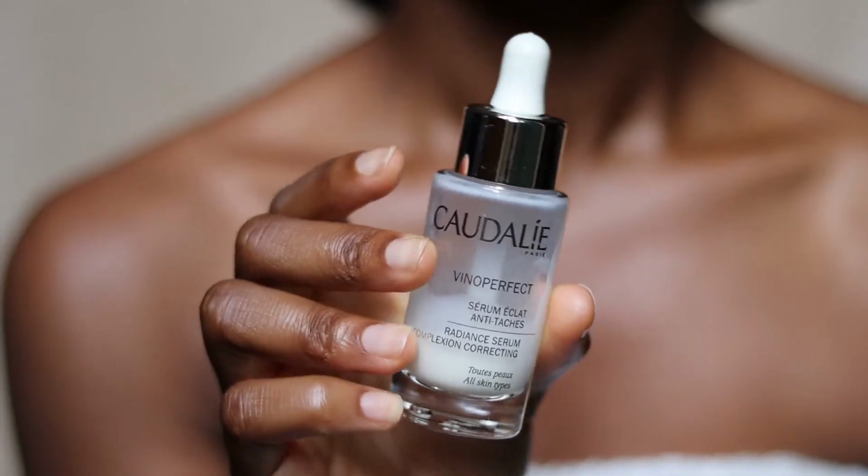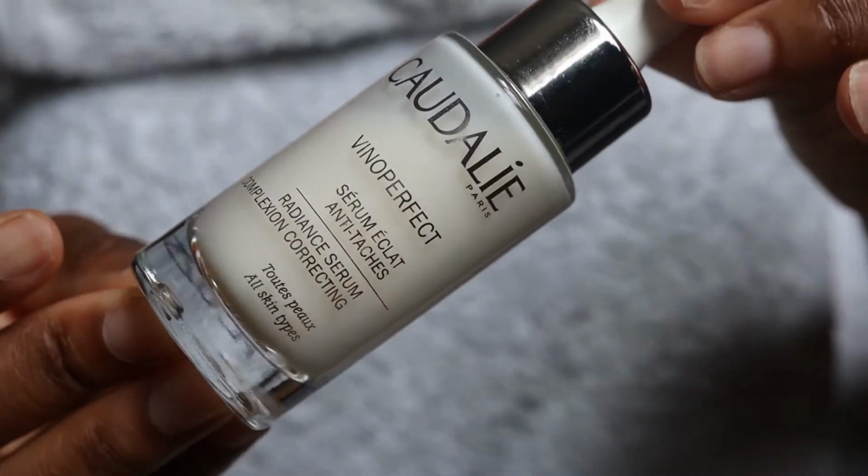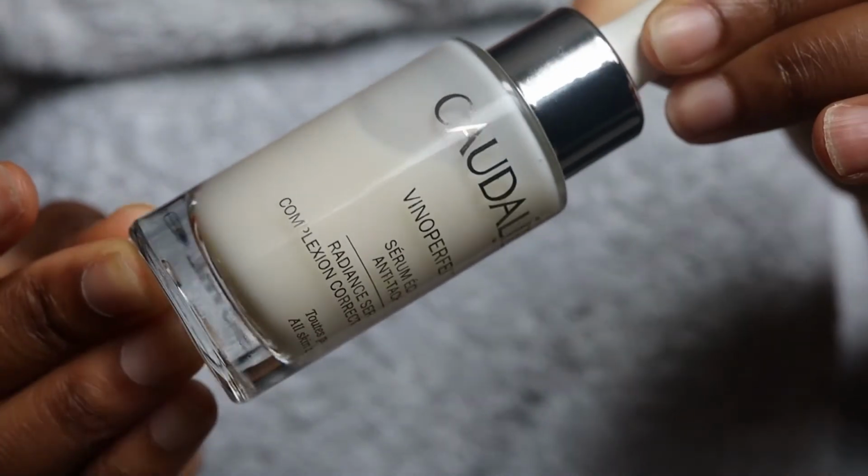So next on to the serum, the Caudalie Radiance Serum Complexion Correcting. If you can see, there is a tiny bit left at the bottom, and I have to admit I've not been using this as regularly as I was in the beginning. I used it yesterday, before yesterday I used it like last week or so, so I'm not using this every single day anymore. But all in all, I do really love this serum. I think it's really great, and it's definitely a product that I can see myself rebuying in the future.